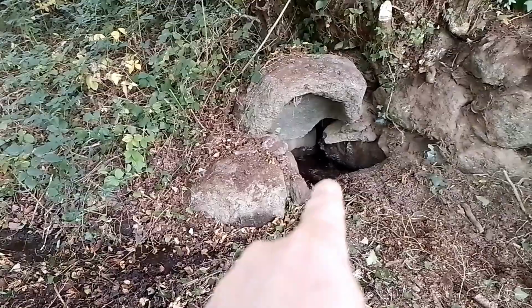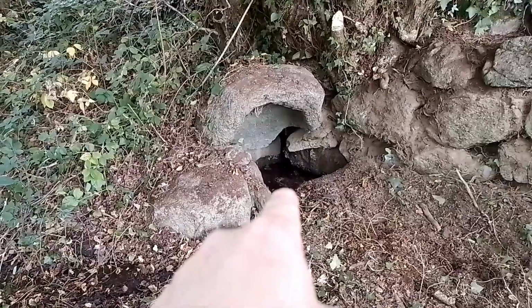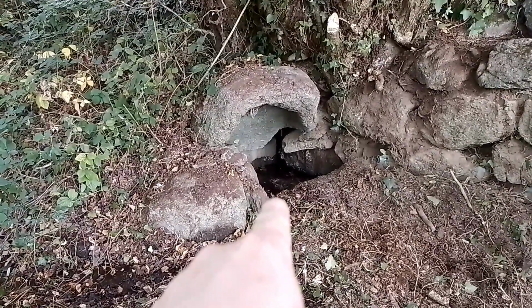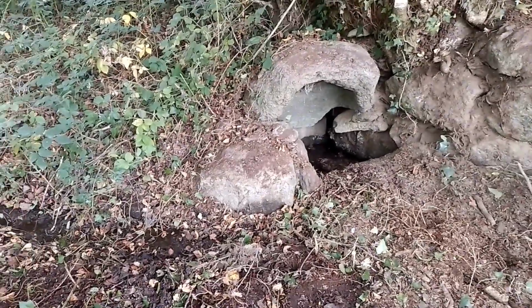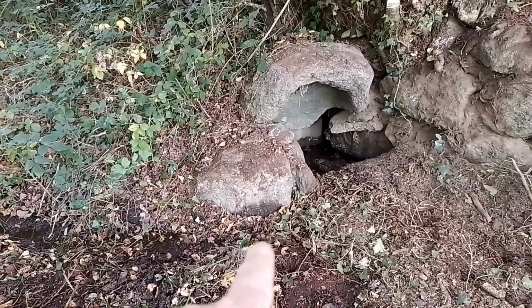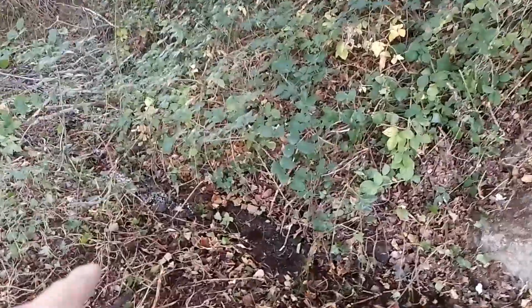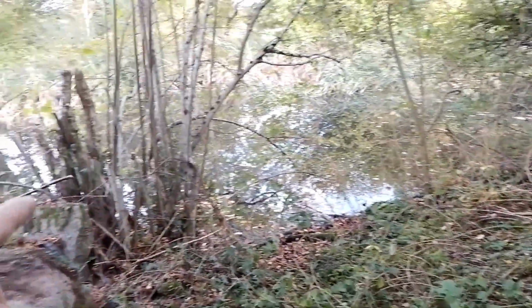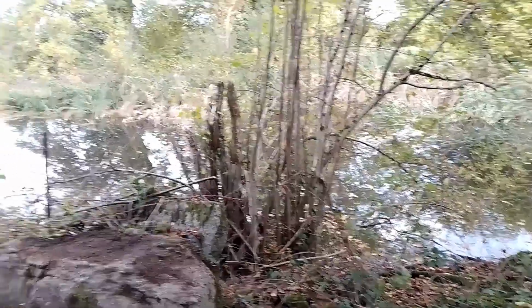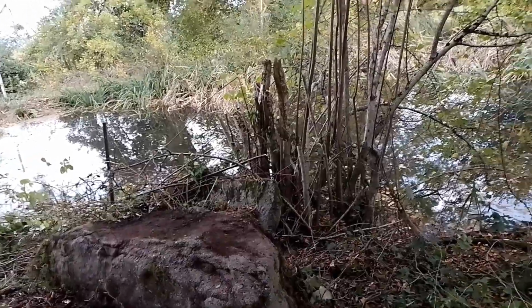What happens with this spring is, I took a bucket of water out earlier, actually I took two buckets out, and the spring fills straight back up. But I think when it rains, the spring overflows, and it comes down this rather boggy little oxbow, and fills up our mini lake. We called it our mini lake pond, an étang, or whatever you call it in French.